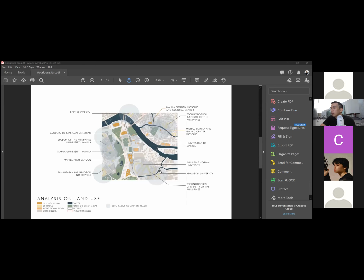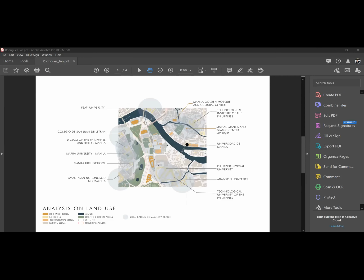Okay. So I'm just showing this. This is the study that I made last week regarding the schools in the vicinity. Last week I just thought of considering the schools and how they could affect the city. And this week, we had an idea on how we could revamp this.